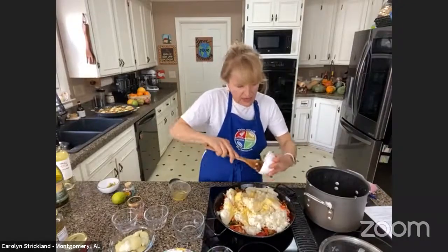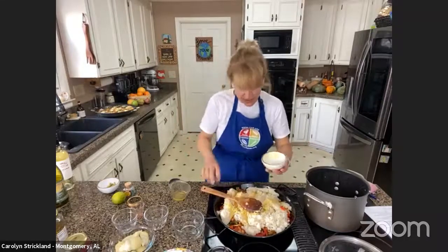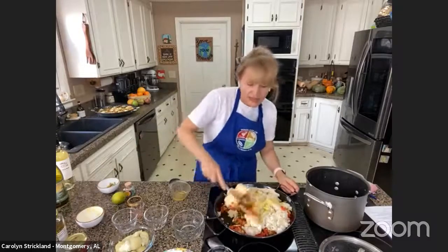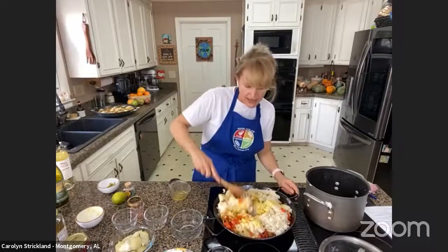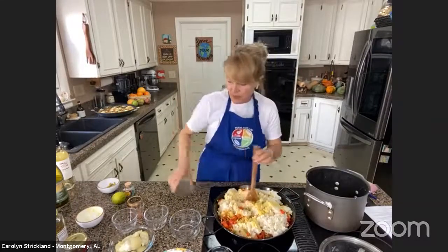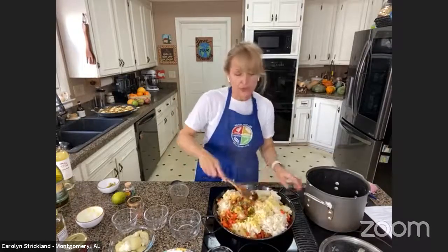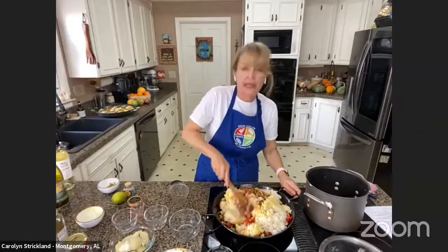Get every last drop of that delicious saffron yumminess. And I'm gonna go ahead and just turn off the heat because it's going to go in the oven. So traditional Spanish paella, I'm gonna add a little more broth to it too, has seafood in it. Usually you'll find things like shrimp or clams or whatever.